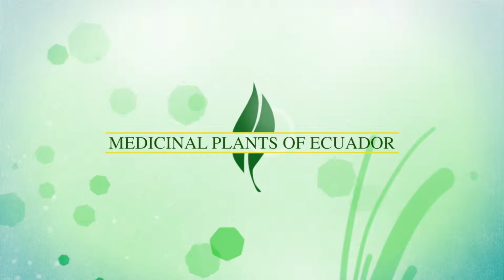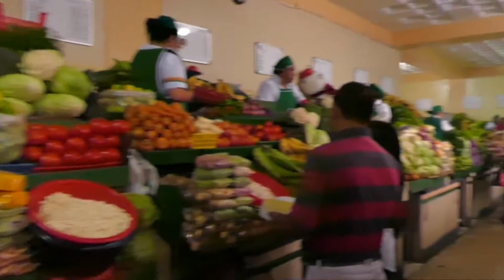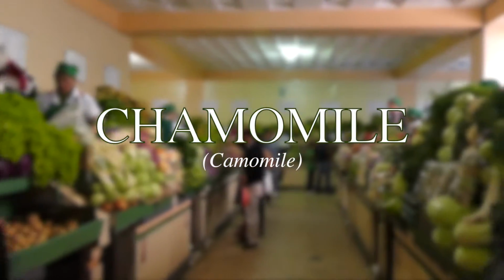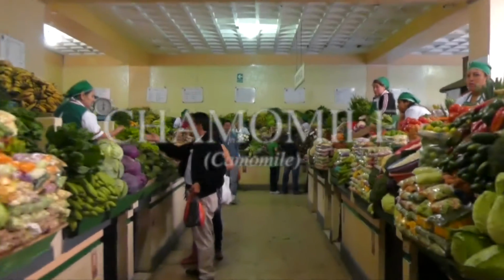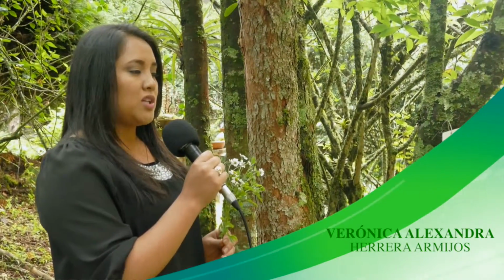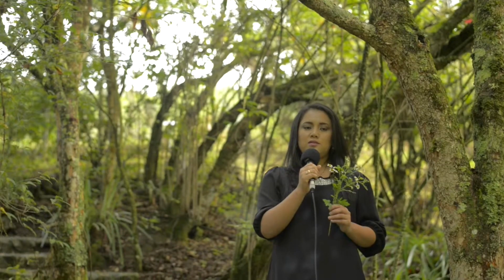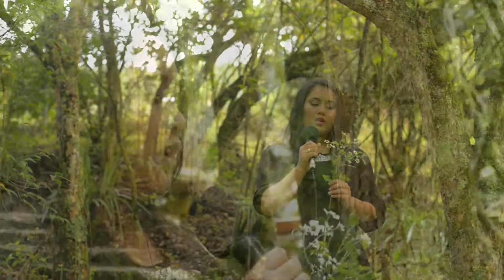Medicinal Plants of Ecuador. Chamomile. The botanical name is Matricaria chamomilla. Matricaria is derived from the Latin word for womb, because of this affinity for women's conditions. Other names include common chamomile, Aragon chamomile, and ground apple.